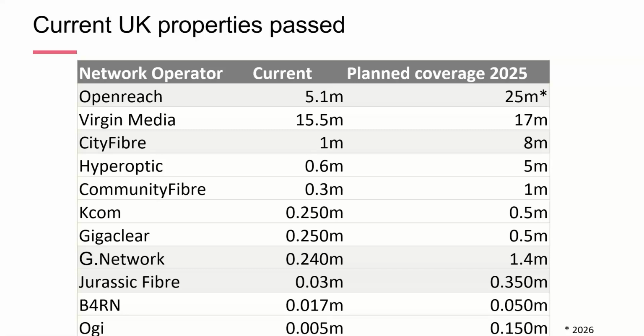Previously, last year they said it was going to be 20 million, but now they've upped that to 25 million by 2026. And there are various other organisations I've listed here. These are some of the alternative network providers of different sizes. CityFibre are quite a significant one, because they've got plans to cover around a third of the UK by 2025, and currently they've gone up to around 1 million coverage.